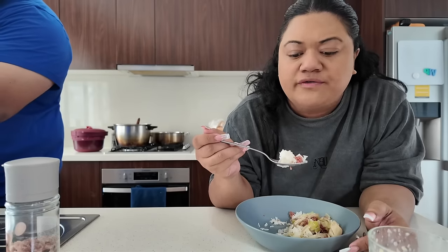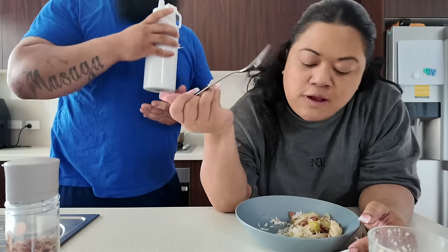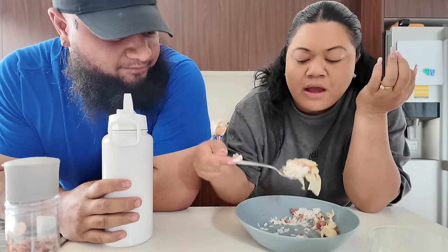Mmm. It's good. I'm gonna make a plate. Lucky she told me to turn it off. I was gonna leave it till it was really soft, and she's like, no, you have to half cook it because it gets soggy. And I love it because it's got texture. It's kind of crunchy but soft. That was a nice lunch, babe. I can't wait to make it again.